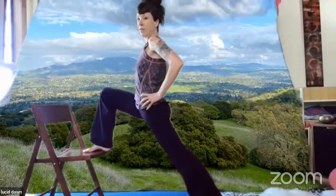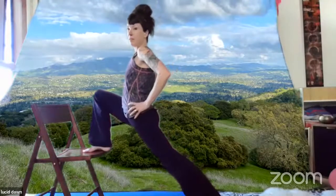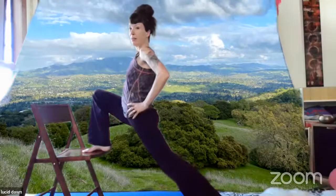Here, your hands could be on your hips and you could just play with straightening the front leg back, maybe bending a little deeper into that front knee, maybe come in and out of it. Sinking in. Maybe bending back knee to lengthen here.